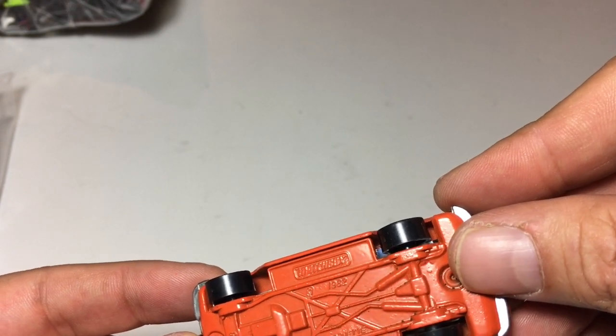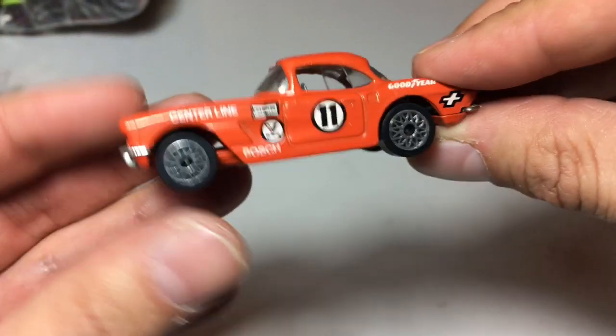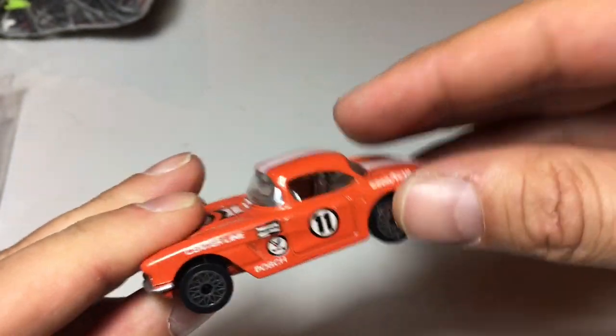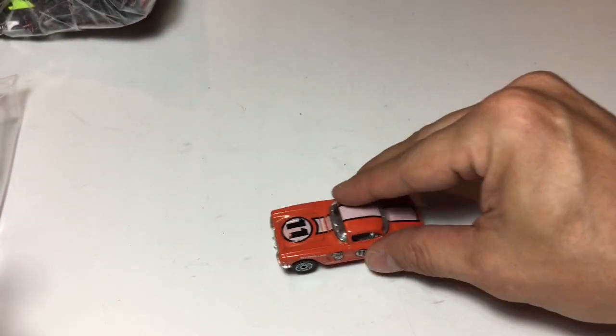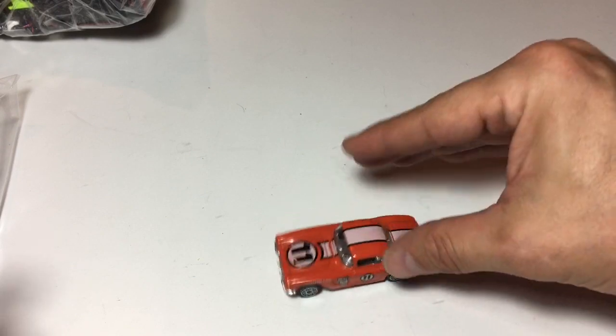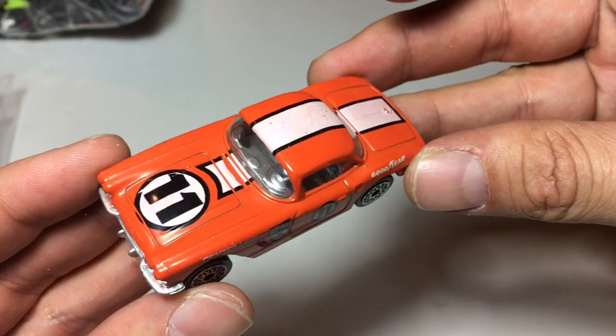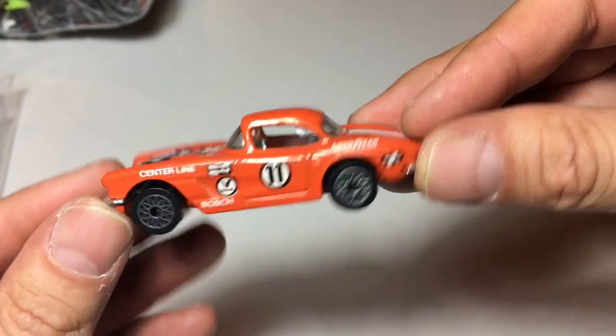1982, 68 Corvette, 1982. I remember I have a lot of old Matchbox with these kind of wheels, and I loved them. The suspension on them was fantastic. Look at the bounce, and they were really fast. So I was really excited to see this in there as well. A couple that weren't that great.